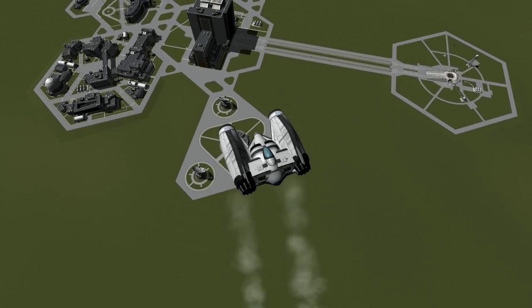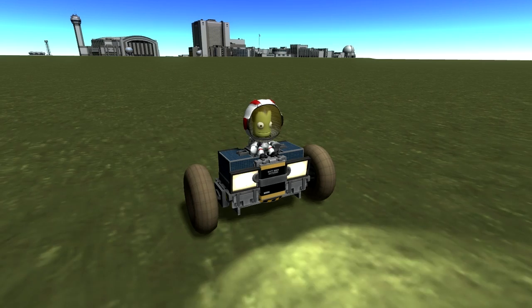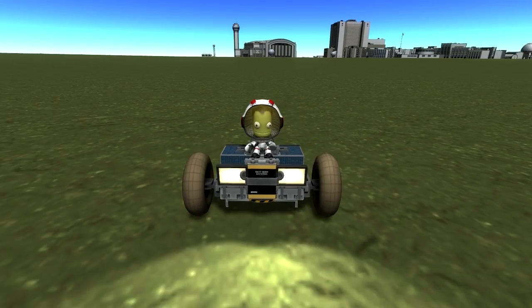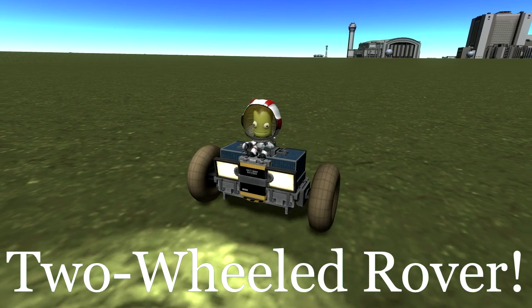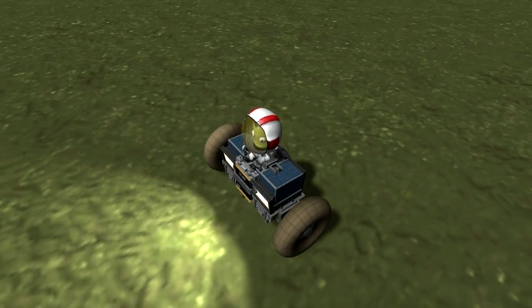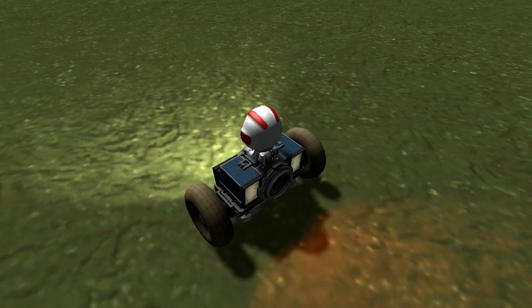It's pretty cool. Here's another design that showed a lot of promise, but that I eventually nixed on account of several reasons. This actually looks quite nice. I can't remember what it was named. It was probably something unoriginal like Two-Wheeled Rover. It's got a great boxy design, and it does have wonderful amenities such as working brake lights and the like.